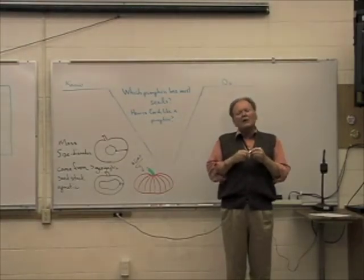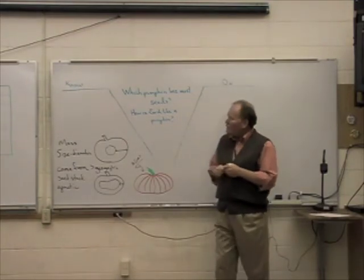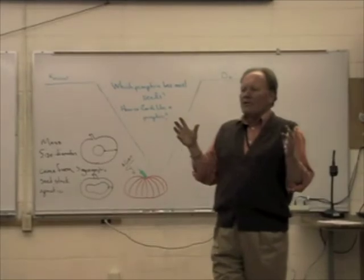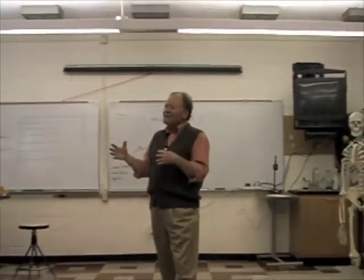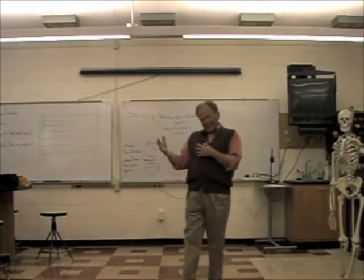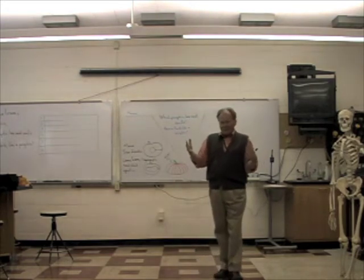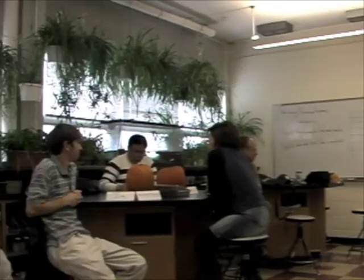It's the lines that start at the stem and then go down to the bottom, and you might be able to count them. Now, how could we use inquiry to determine if any of these characteristics help us predict the number of seeds? That's a very high-level science question. Jim, what should we do? What are we going to do here to solve this?